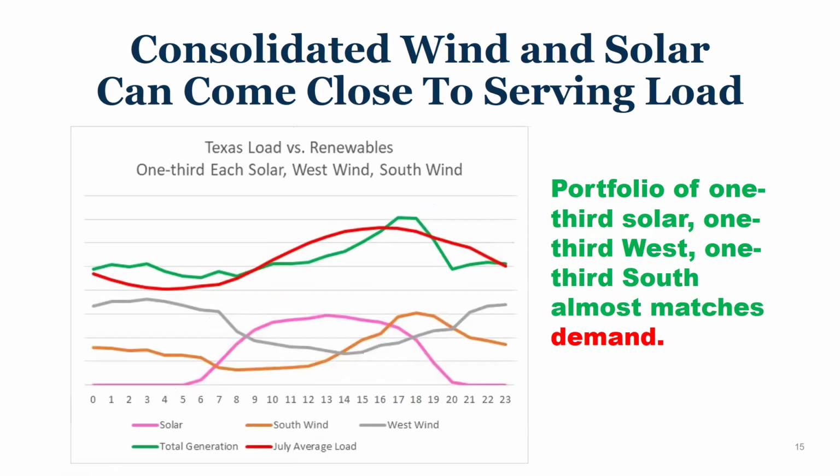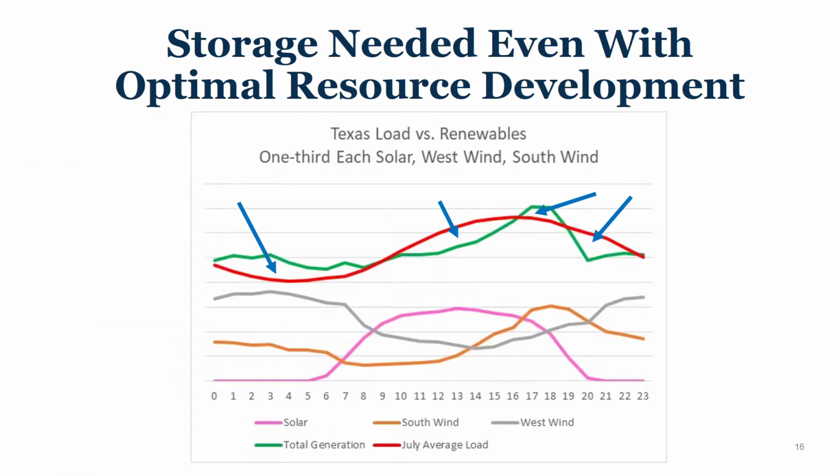Now, if you put a portfolio of resources together here, I've got 1/3 solar in pink, 1/3 West Texas wind in gray, 1/3 South Texas wind in yellow. You put them together, and we're getting close. That is, a portfolio can actually come quite close to meeting our load, but it's not going to be perfect. And even with this portfolio, we're going to have excess generation overnight, not enough generation in the middle of the day, not enough generation in the evening. We're going to need storage in order to keep the lights on.